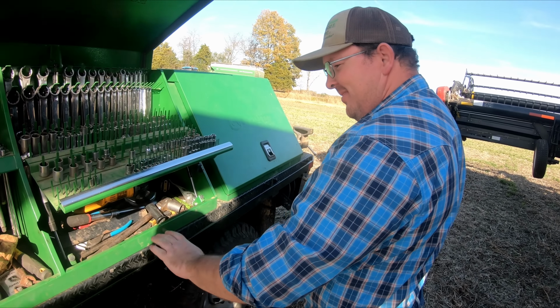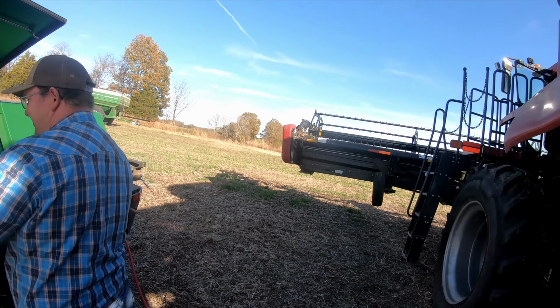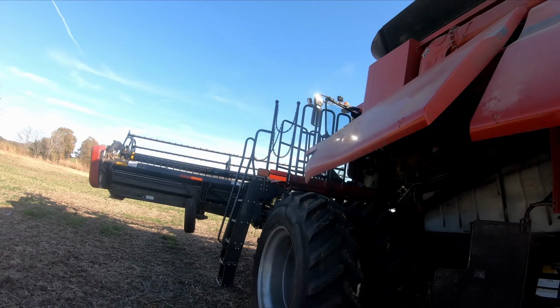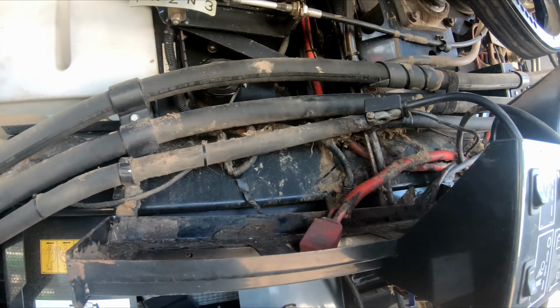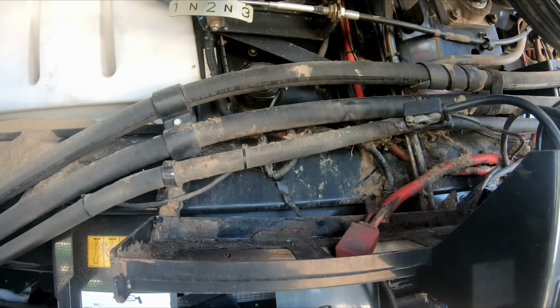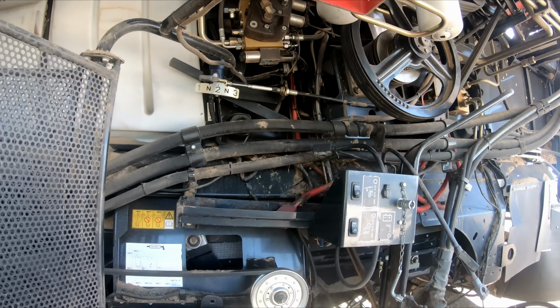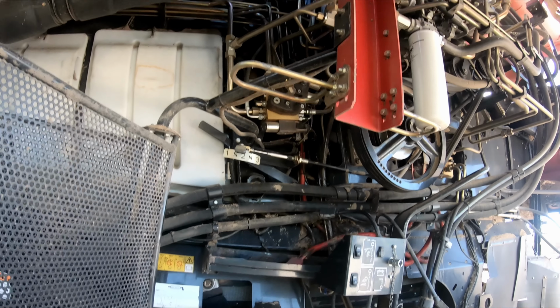Well, this is not a great selling point for the red combine. Got the side shields thrown up here, and we are replacing some batteries. One thing I do like though, the batteries are down on ground level, and it does have a battery disconnect. Makes it easy to jump it off and easy to work on the batteries. Do like that part.